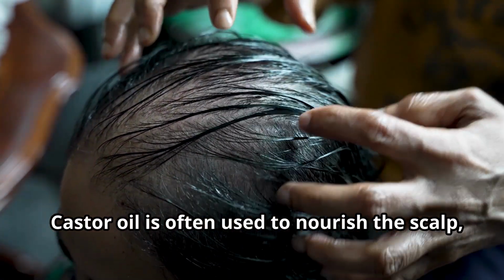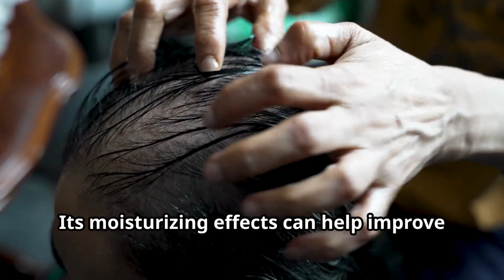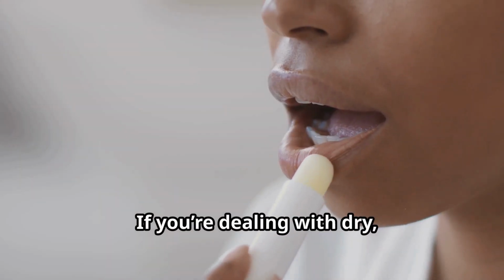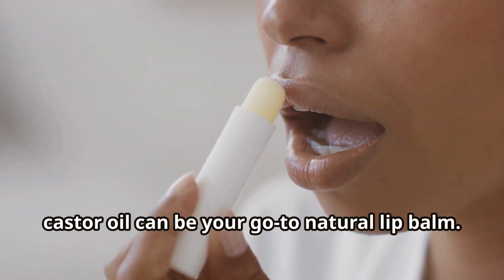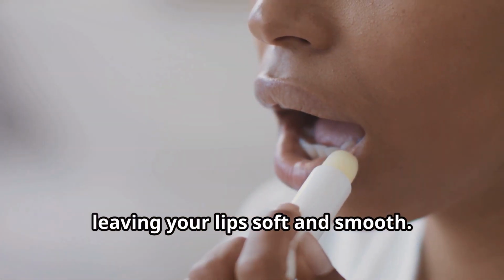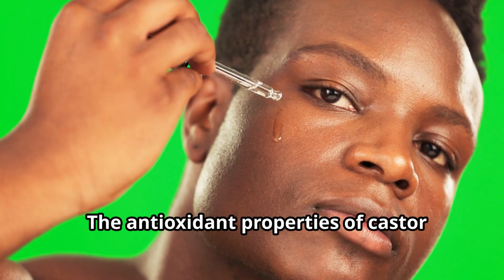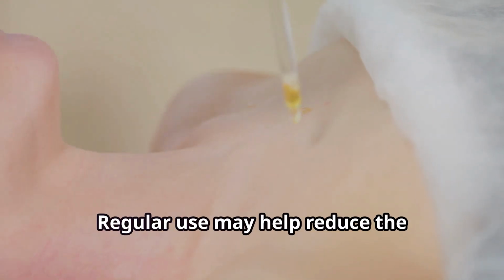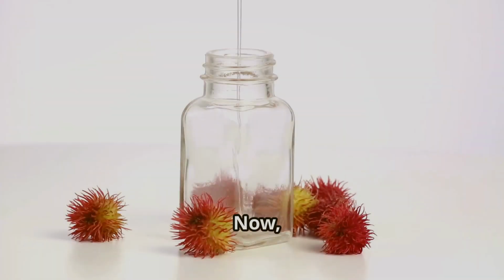Castor oil is often used to nourish the scalp, reduce dandruff, and promote hair growth. Its moisturizing effects can help improve the overall health and appearance of your hair, making it shinier and stronger. If you're dealing with dry, cracked lips, castor oil can be your go-to natural lip balm. It hydrates and heals, leaving your lips soft and smooth. The antioxidant properties of castor oil help fight free radicals, which can cause premature aging. Regular use may help reduce the appearance of fine lines and wrinkles, keeping your skin looking youthful.